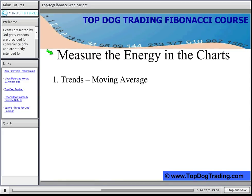This is my methodology. My methodology can be defined as measuring the energy in the markets. This is what I do. This is my entire trading concept. And I measure 5 energies on every single trade. Okay, so let me share with you what those 5 energies are.